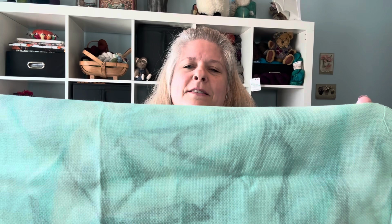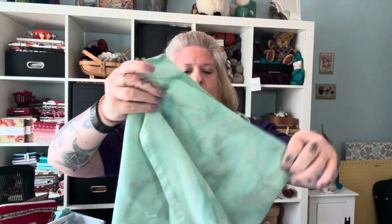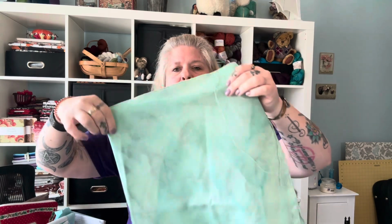I try to be all sciencey about it. I'm not. I have no clue. I couldn't tell you how I got this to look this way. But this is a 28 count ivory even weave. It was 18 by 28, so I felt like it was a good size. So I will be trying my hand at this one.